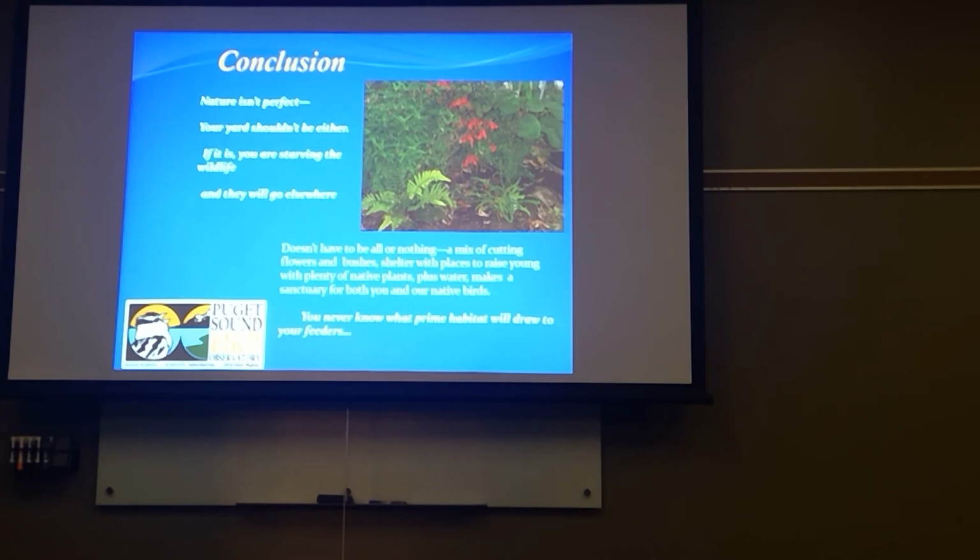I found a chickadee in the trunk of a lilac tree that was about this big. And it was dead. I don't know whether it had dug somehow. It was two-thirds encased by the tree. I've never seen that before.